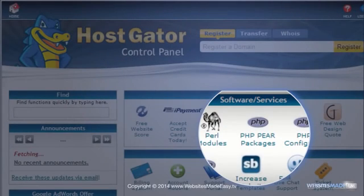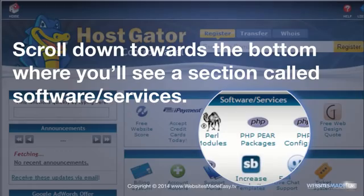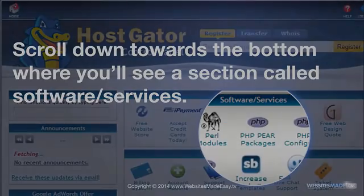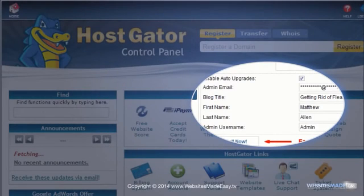Right now, all you need to do is scroll down towards the bottom where you'll see a section called Software and Services. You're looking for the Quick Install icon. Go ahead and click that. Once you click that, look at the bar on the left and find WordPress under the section Blog Software. You want to click this and then click on Continue.